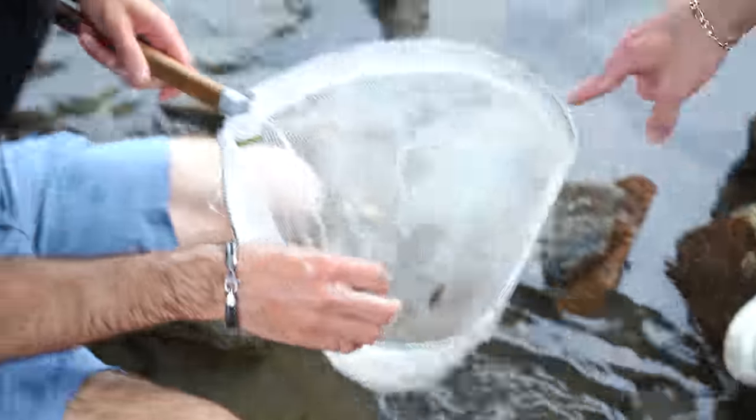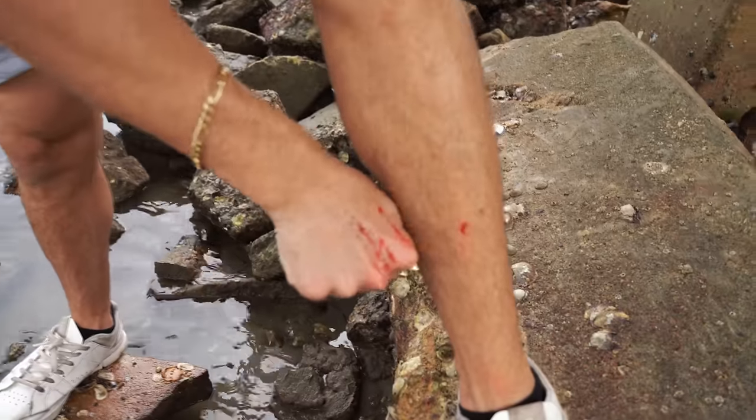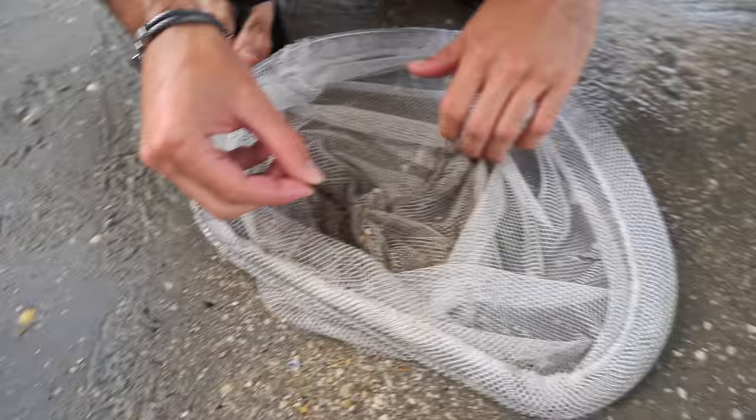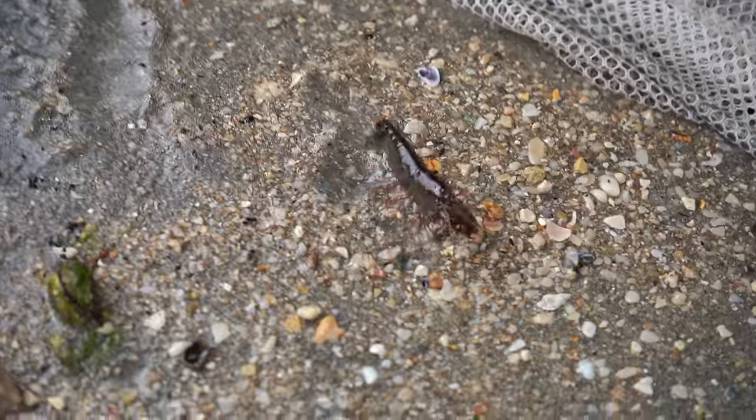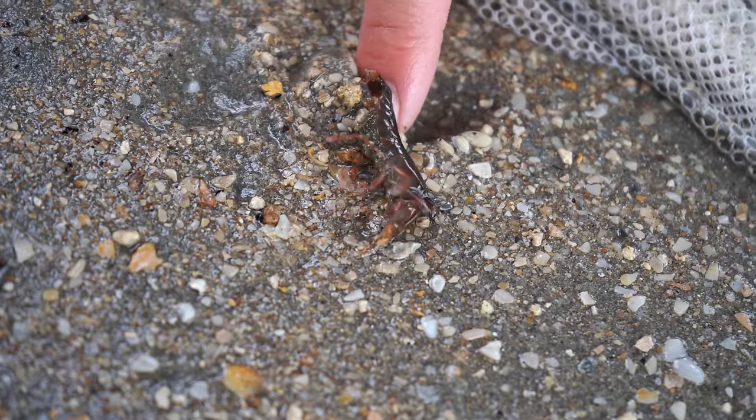Got him! That's the one I was looking for. Sacrificed my life. My first pistol. I sacrificed my life for the fish guys. Will he hurt me or no? Oh my god, do you hear that? I have never seen a pistol shrimp in the wild caught before in my entire life. How sick is that thing, dude? I thought it looked like a mantis shrimp, bro. I know, so did I. I thought it was a mantis.